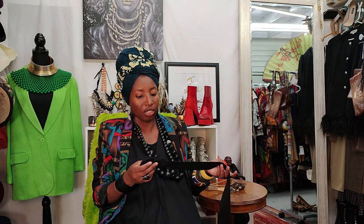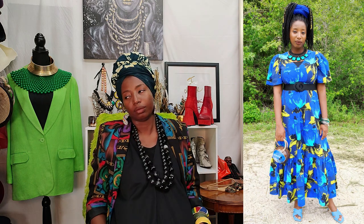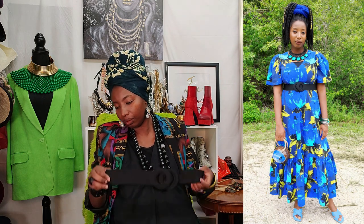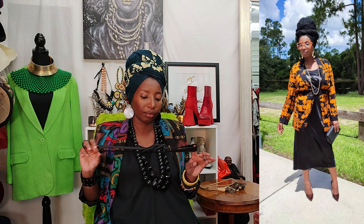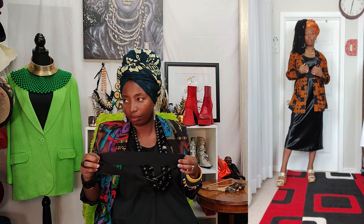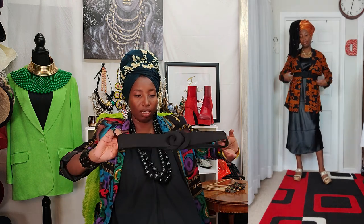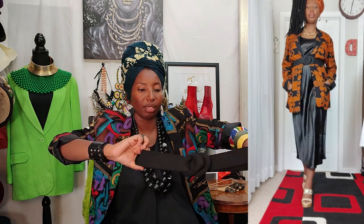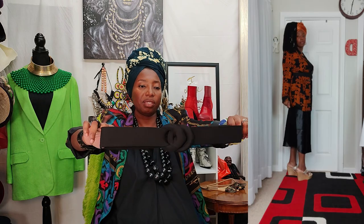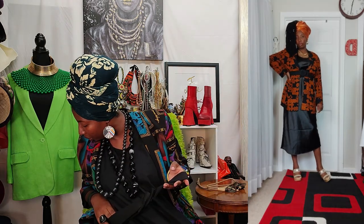Oh my gosh, I have another black belt. Oh Lordy, have mercy. I don't know. Keep it. I mean, I wore it recently to church. But I have so many of those elastic ones.